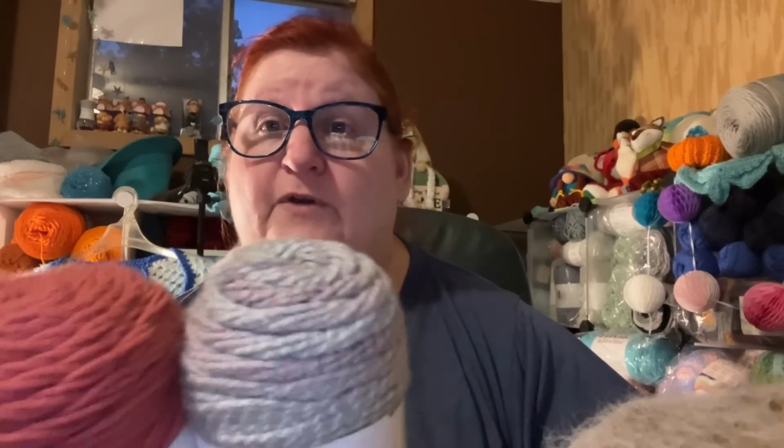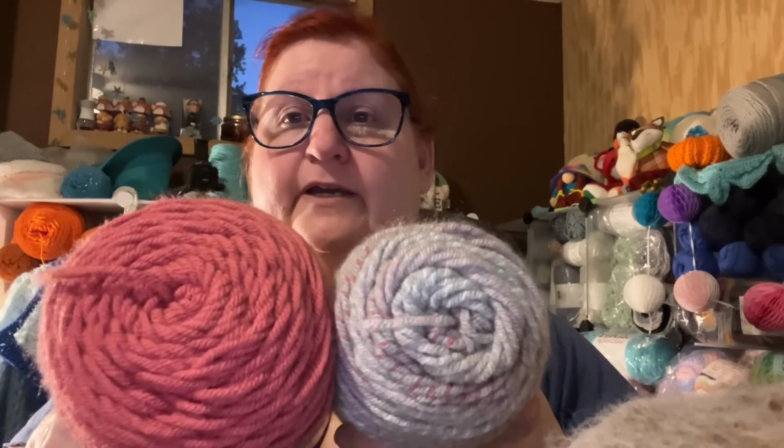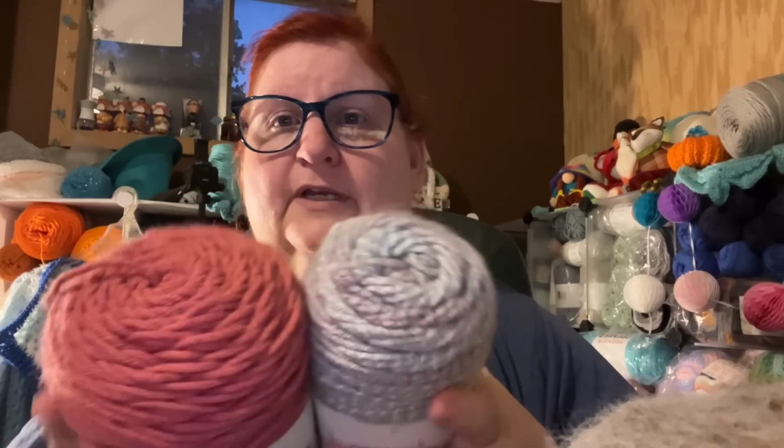I do have this. I can do a non-Colorama Halo one that's not fuzzy. I know there are some of y'all that don't like fuzzy ones, but I do have some yarn that I have enough of that I can make cardigans or pullovers with that are not fuzzy. Because I know I had a couple of comments, you know, is that all that you make them out of? No, but I have enough of these two yarns that I can make a cardigan or a pullover with.